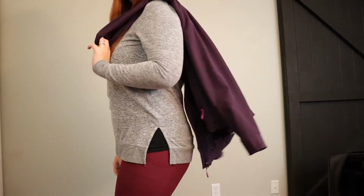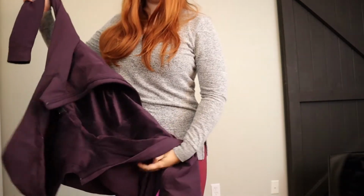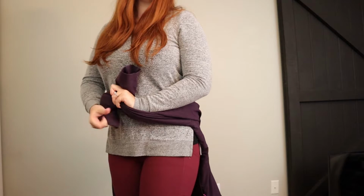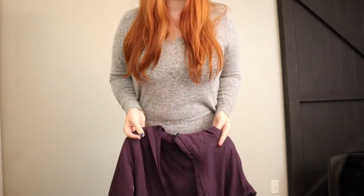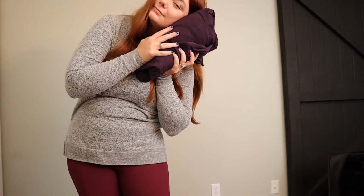It keeps me nice and warm. I think I got this from Costco a couple of years ago, but it is one of my favorite go-to jackets. And again, you don't have to wear this the whole time. If it is too warm, then take it off and either roll it up and put it in your bag, or you can tie it around your waist, or like I said, use it like a pillow whenever you're sitting in the airport chairs or on an airplane. And to quote my grandma, it's always better to have and not need than to need and not have.